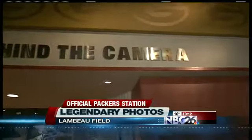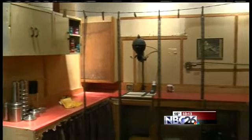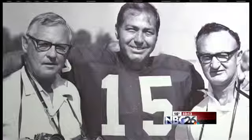That's right. Jim and John Beaver are taking us through an exhibit dedicated to their father. The late Vern Beaver was the official team photographer for 60 years. Their favorite part is Vern's darkroom, taken directly from his Port Washington basement. He used to say about this darkroom that he could put out more pictures than the Time Life Photo Lab in New York City. I tell you, there were some famous pictures came out of that small darkroom.